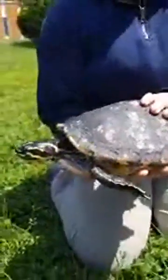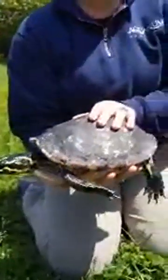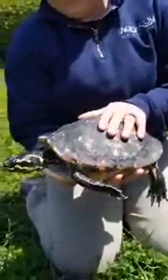Underneath the shell, her ribs come off of that spine. So this is a part of her body. It's part of her skeleton. So she's never going to leave this shell. It is for her protection.